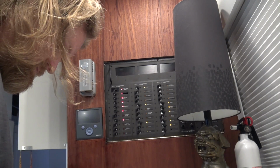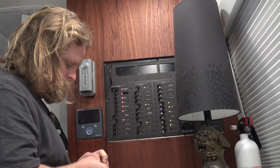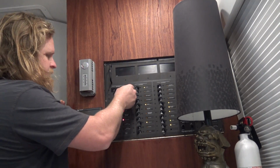Just put that. Mid lights. 24 volt BDC. The material that they used to make these is pretty rugged. You can tell.